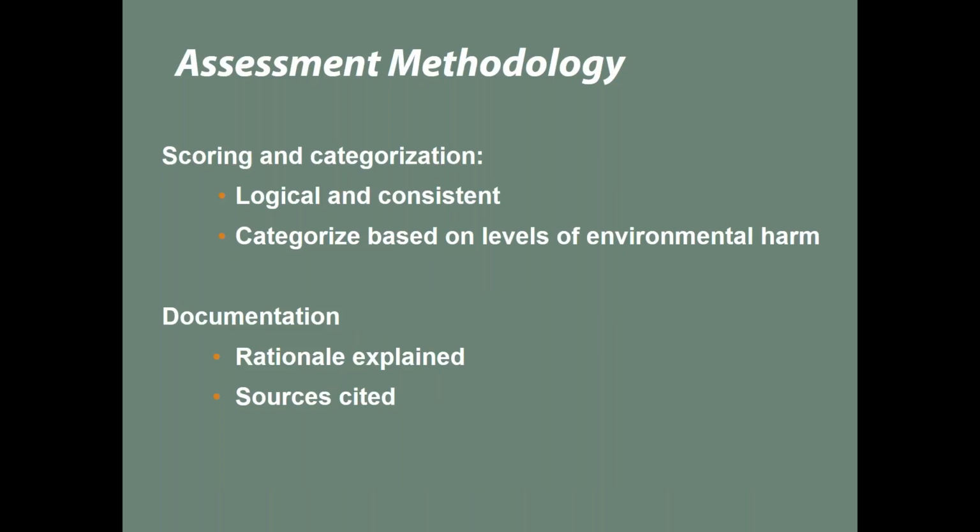In terms of scoring and categorization, this doesn't dictate exactly how you shall do it. Different people do it different ways. Some are points-based, others are logic-based. And the requirement is simply that it be logical and consistent, and that it categorize plants based on the level of environmental harm. So it's pretty broad and flexible in that requirement. And in terms of documentation, you need to say why a certain criteria is being scored a certain way and what that rationale is based on. Cite your sources.